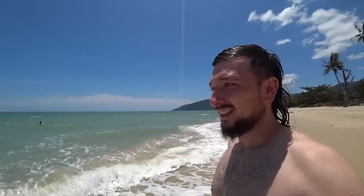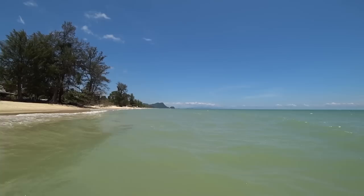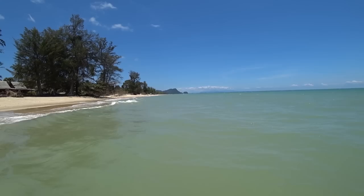So nice. Got the little waves. Water is so nice, honestly. Really nice temperature. It's bloody heaven here. Look at this. What a place. Get yourself here, get yourself to Sichon and Khanom. You won't regret it.